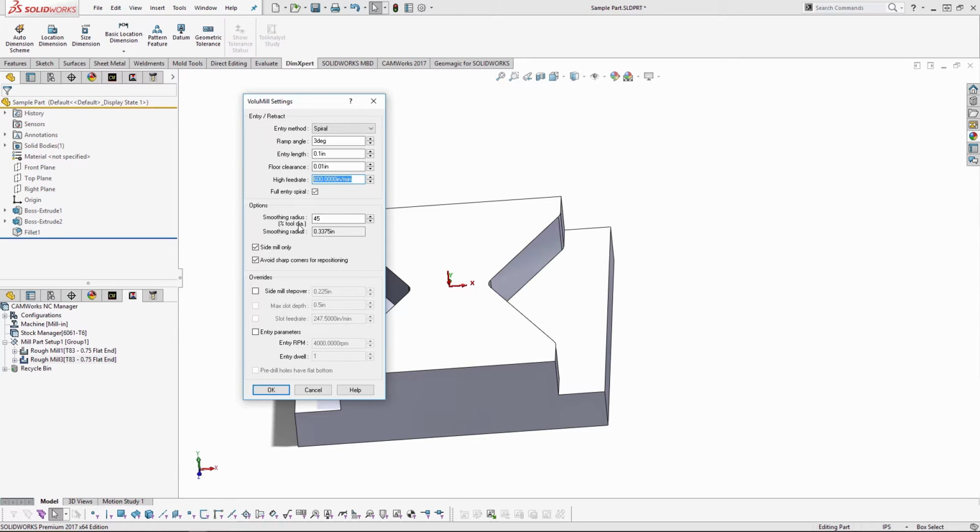As you reduce this number, it's going to allow the tool to reach into more areas. It's going to be a tighter radius, and so it's going to be able to reach tighter spots. But it also means that we should bump down the feeds and speeds. If it's a higher number, we're going to get a little bit rougher pass, but we can bump the speeds up. So there's a trade-off there that is dependent on the feature geometry. I'm going to keep this at 45 for this example.